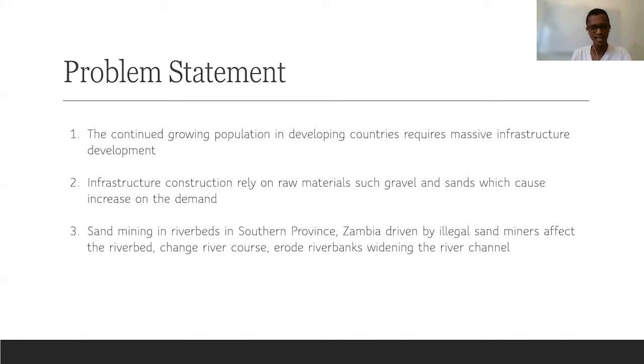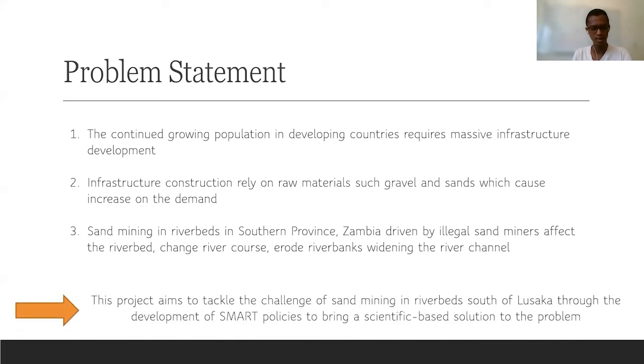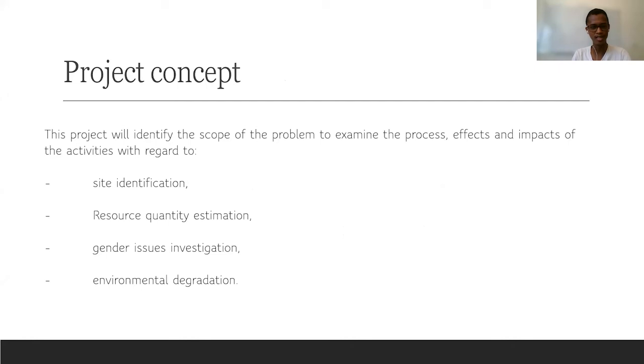In Zambia, sand is mined from riverbeds, and close to Lusaka, it's extracted from the southern province, mainly driven by illegal sand miners, which over the last decades have affected the riverbed by changing the river course, eroding the river banks, and widening the river channel. With this project, we want to tackle the challenge of sand mining riverbeds in South Lusaka by developing smart policies to bring a sound scientific-based solution to address the problems.